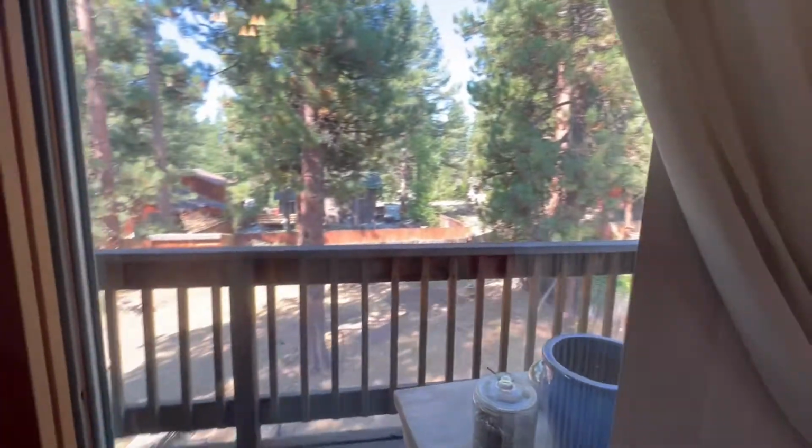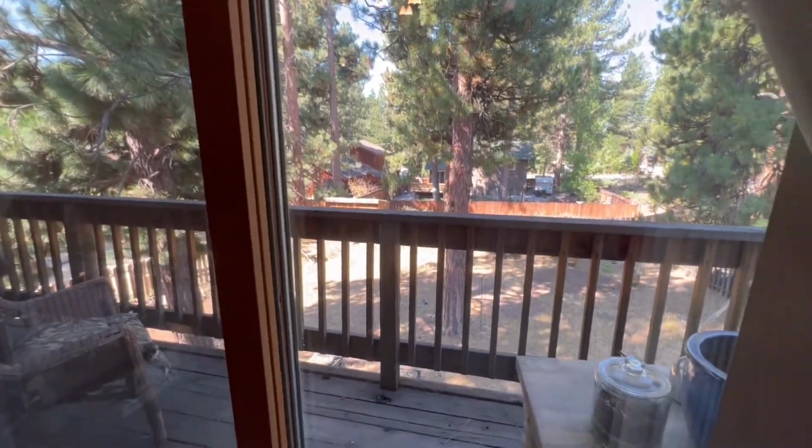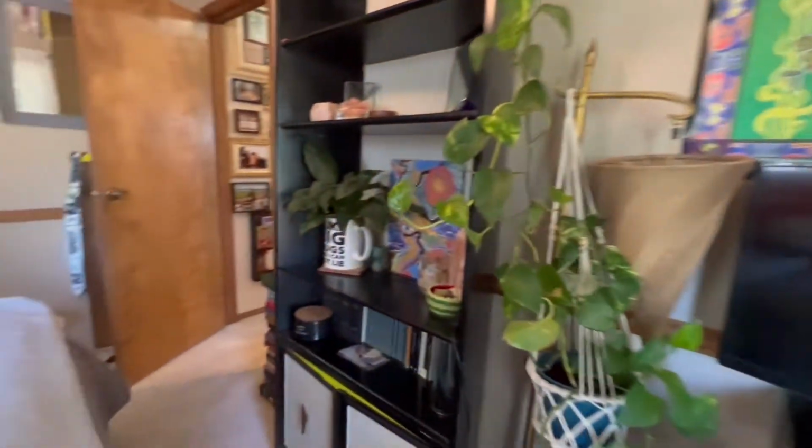And this has its own little balcony, which is super lovely, especially during the summertime and right now. You can open up these windows and have your screen and you just have that full outdoor feel when you're sleeping and the breeze comes through.